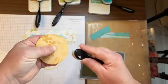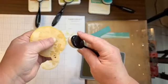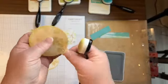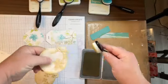Now on the white one, I also, I'm sorry, my voice is still sounding froggy. I'm perfectly fine, but I had a cold earlier, and the froggy voice is just sticking with me.